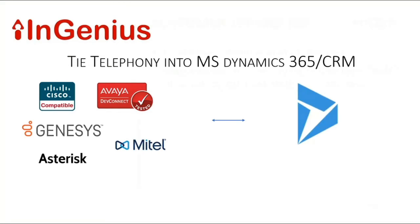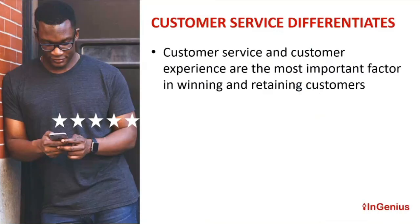So what exactly does that mean? Well, earning brand loyalty depends on a company's ability to deliver high-quality interactions. Actually, a Microsoft report from 2016 stated that 97% of organizations say customer service is important in their choice of loyalty and brand. 97%. So equipping agents with the best possible technology to achieve the best experience they can deliver is paramount. And that's what InGenius is all about.